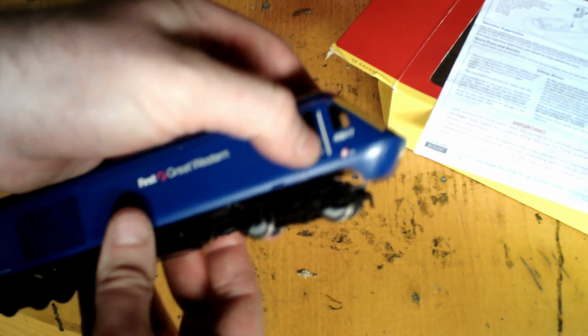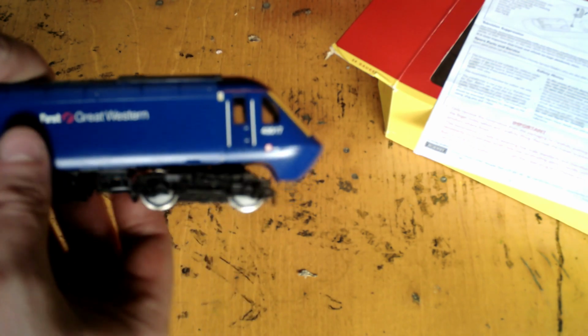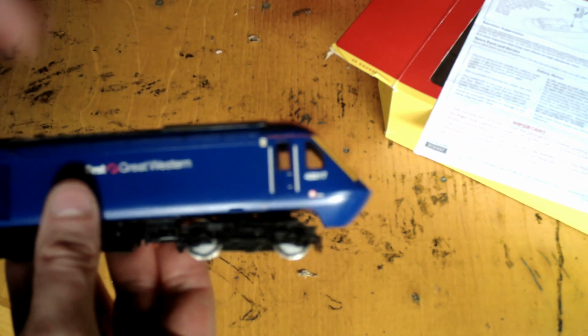Opening doors, working lights up there. We've got the First Great Western symbol on the bottom there. I don't know if the camera's going to pick it up very well. Obviously all these wheels pick up, as well as for the lights. But yeah, opening doors, details there. Overhead systems. Obviously we've got detail on the underside. And we've got all the body frame.